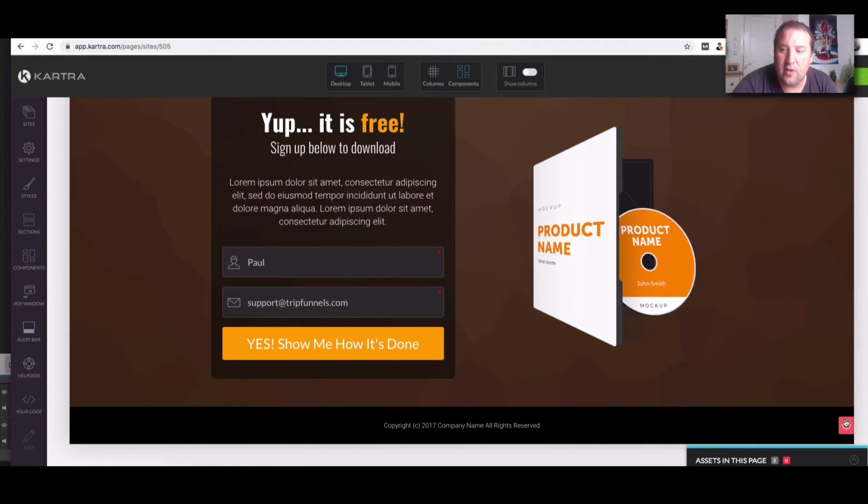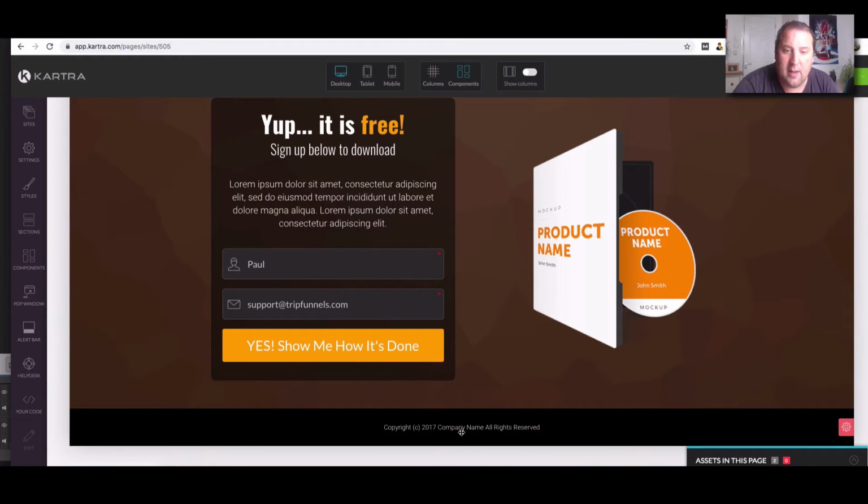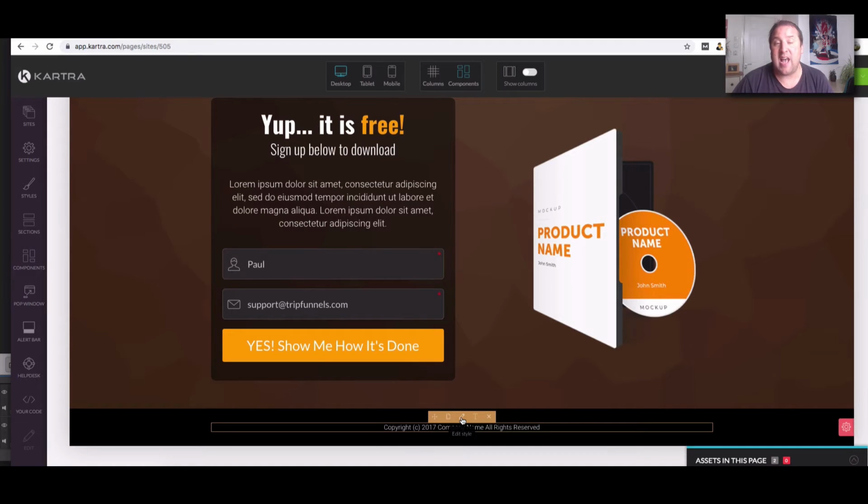We can put a footer in here if we want to. What I would recommend here is adding a privacy policy and terms of service if you're sending in paid traffic. Also, if you want this to be ranking on search engines, again, you want to put a privacy policy and terms of service. Two buttons. I'm obviously not going to do that in here, but it's just a recommendation that you can add.